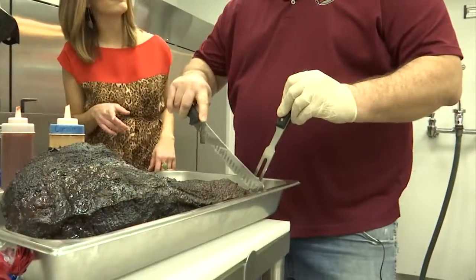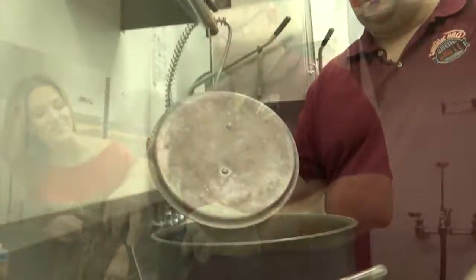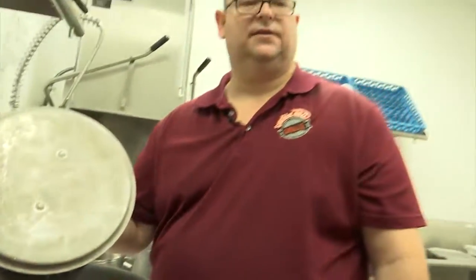And what he can do is amazing. Nick says everything in his kitchen is made from scratch, right down to the sauces. Time to get cooking. First up, their homemade mac and cheese.